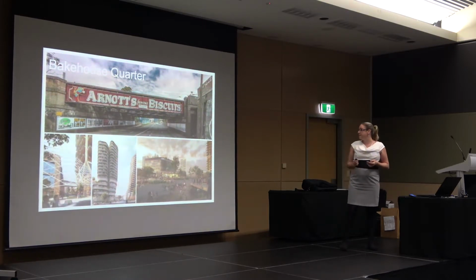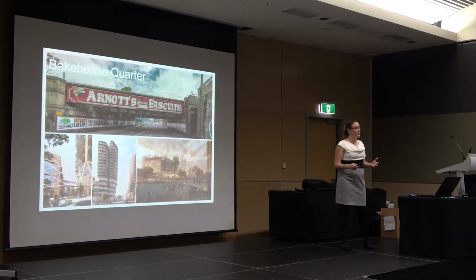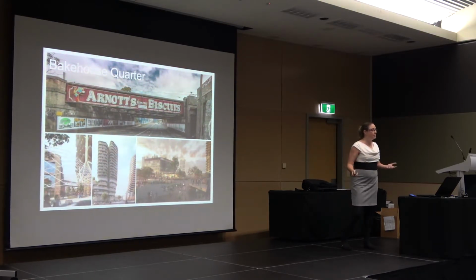But one of the key things, and you can see from some of these images, is that they really want the outdoor space to be comfortable and used for a lot of the year.